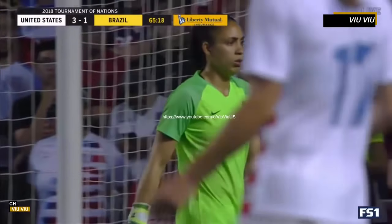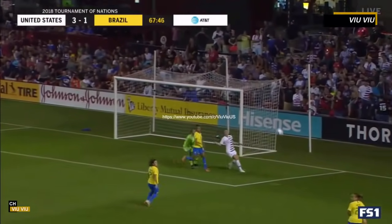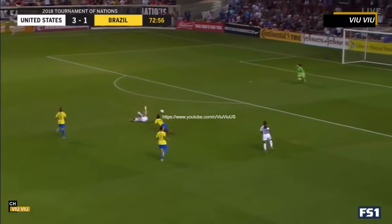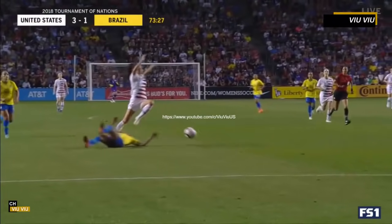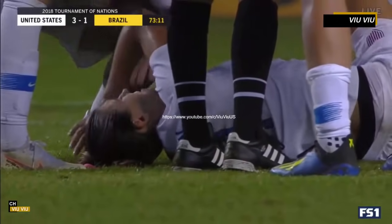Unless that entire ball was out. Ertz on the right side. Morgan makes a run into the box. Ertz lofts. U.S. so far making the two changes. Upfield, it's Morgan. She went down. Free kick. Taylor's going to get booked.